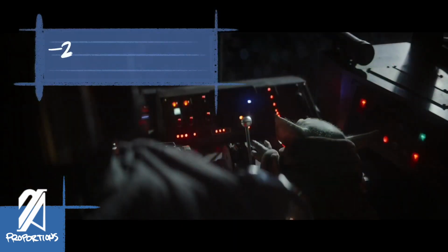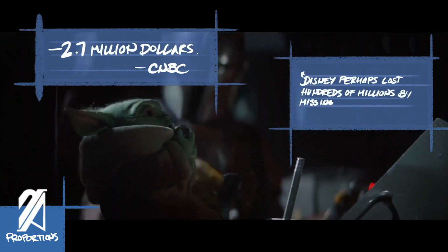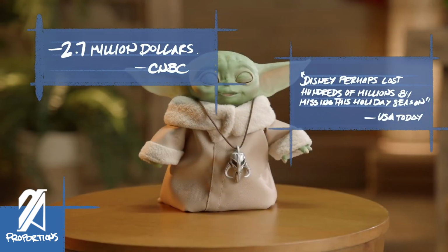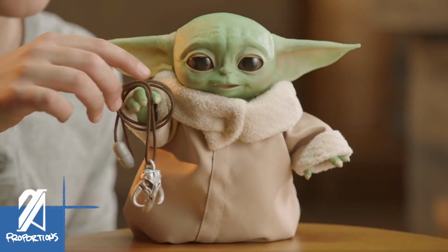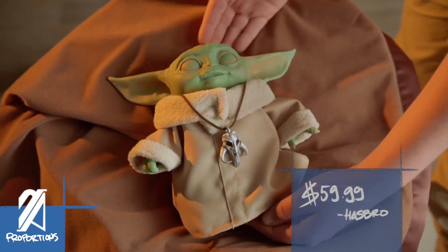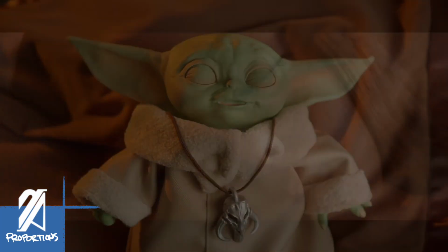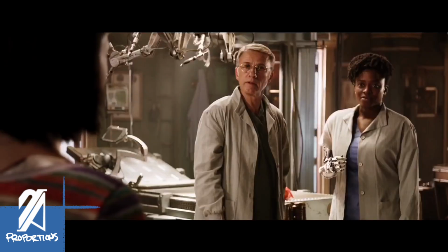Disney, however, lost millions in the holiday season by failing to capitalize on merchandise around the child. Since then, there are hundreds of toys now designed around the most adorable creature in the Star Wars universe. Creating something new from existing proportions is one thing, but adapting one media to another is a totally different challenge.